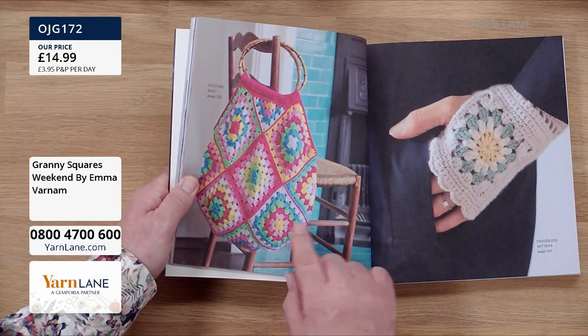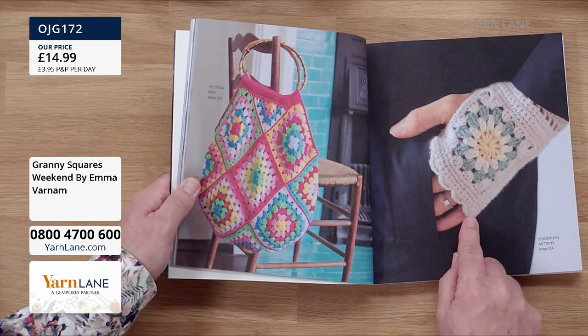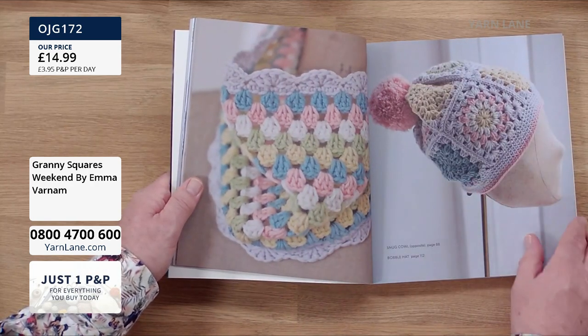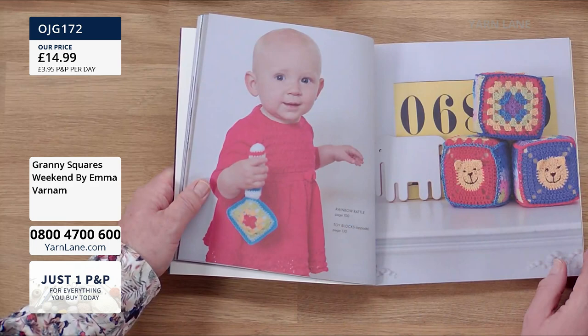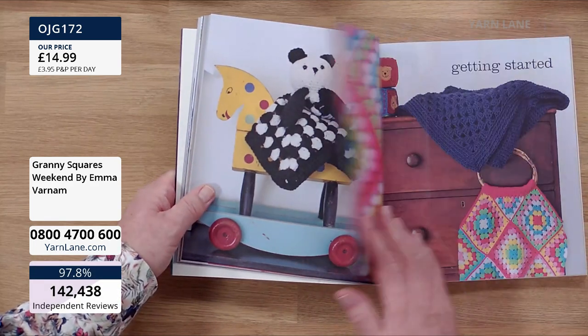Festival bag. Oh, what? Fingerless mittens. Oh, snug cow, bobble hat. A striped beret. Oh, look. Rainbow rattle.